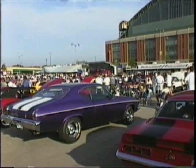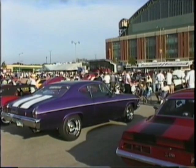Jim, I need to know, where is your long hauler time clock car?